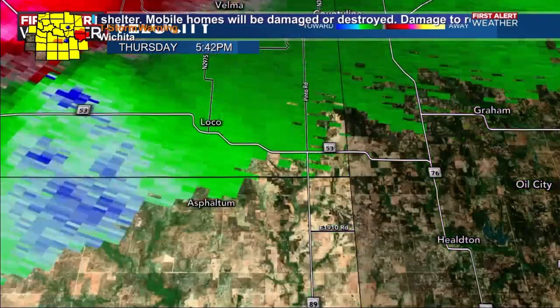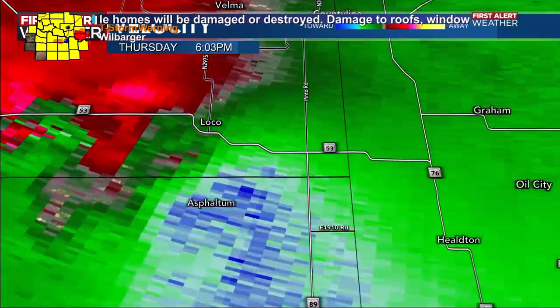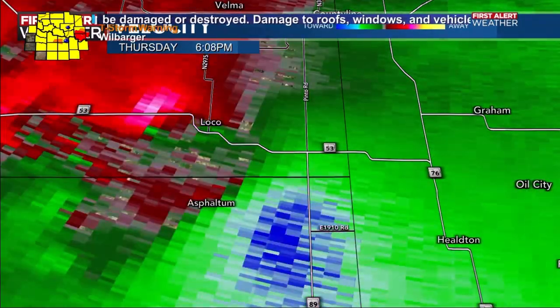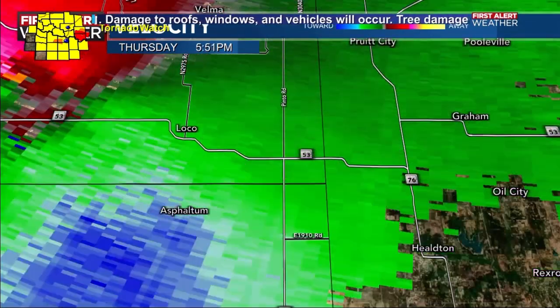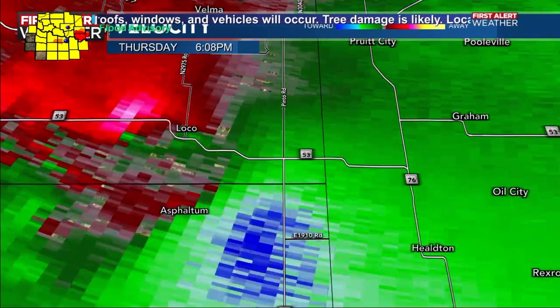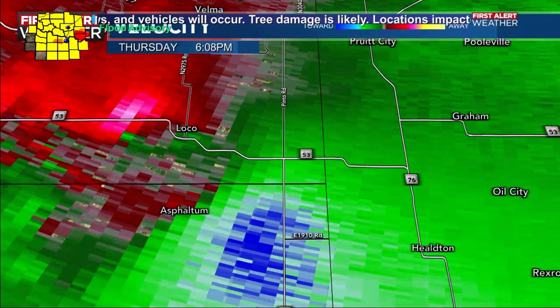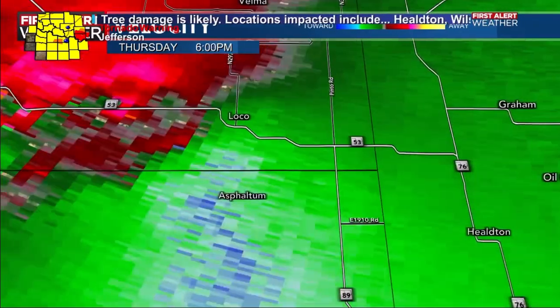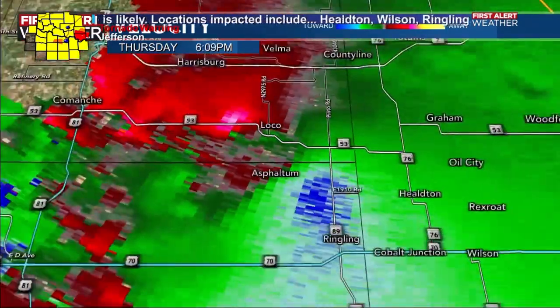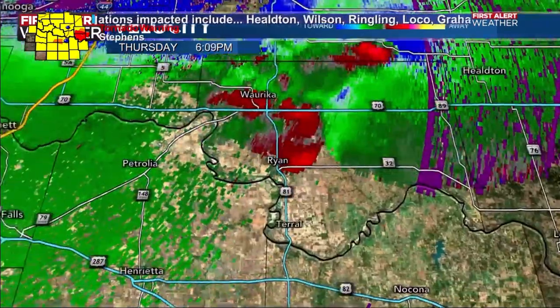So there's that rotation in Loco. So Loco, duck rules in your safety precautions, respect the polygon, make sure to get to the center part of your house, keeping away from windows, make sure that you are underneath something. If you're in a closet, grab your sweatshirts, grab whatever is around you that you can easily grab.